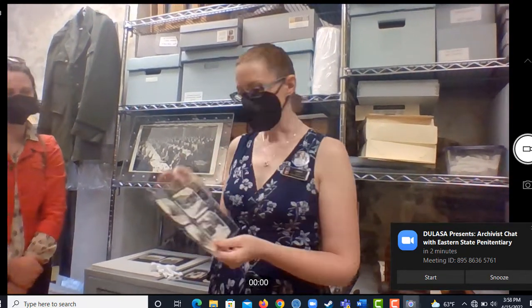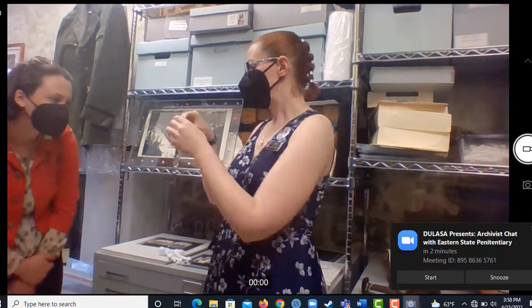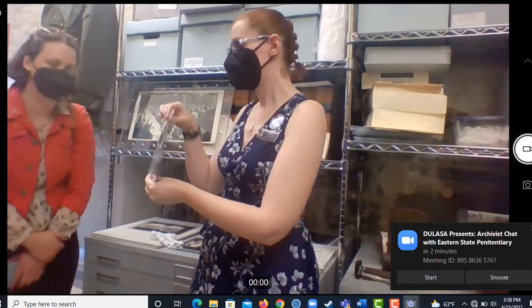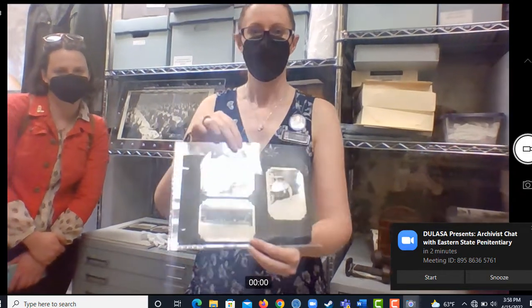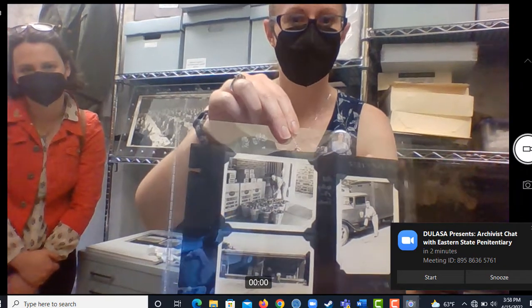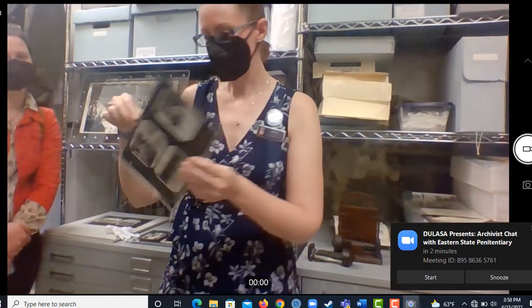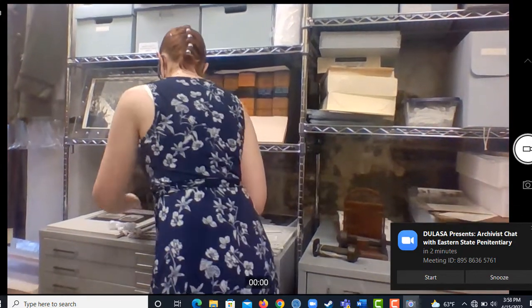And then this donor also had some pictures of the inside. So they're receiving some apples. Let's see if I can. There we go. That's a lot of apples. 1939. Cool. So that's one of the newer and cooler things that we've received.